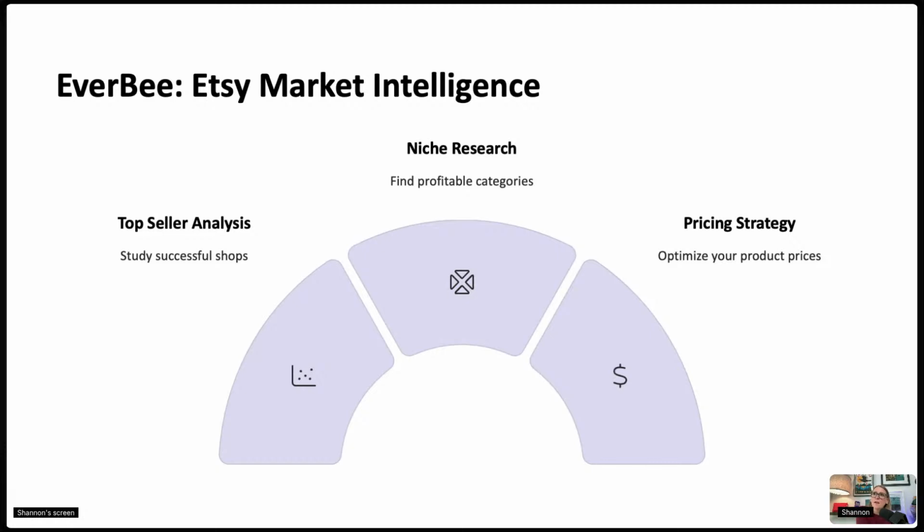Everbee is another Etsy marketplace tool. It lets you see how much a seller is making on a different product, and it also lets you see research. It lets you see top sellers. It's a pretty powerful tool.